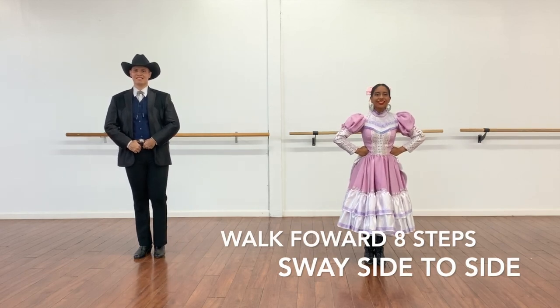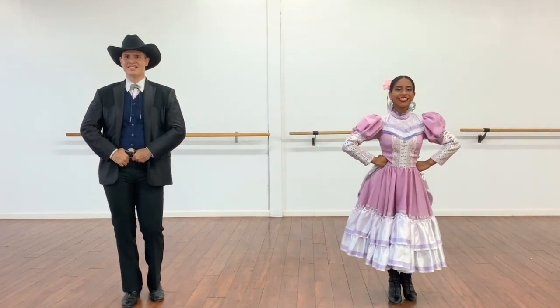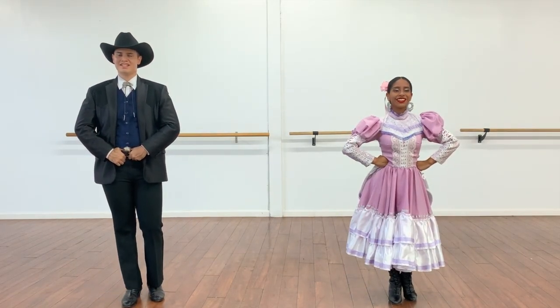Towards the front. Let's try it. 5, 6, 7, 8, and 1, 2, 3, 4, 5, 6, 7, 8. And you have to move to the beat side to side while you walk.